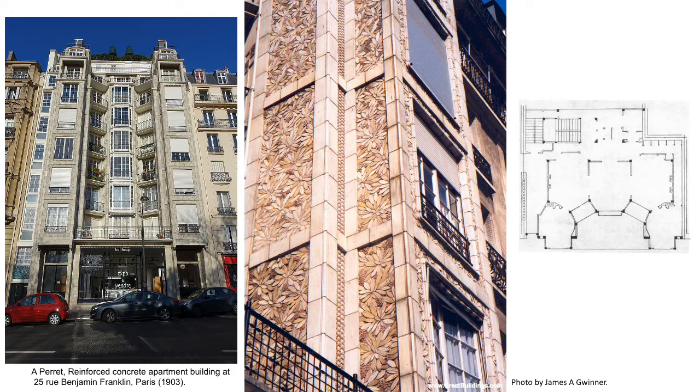In order to do that kind of decorative work with stone, you can imagine how many hours, how many skilled artisans it would have taken. But to be able to press a flower form up against the side of this concrete as it was drying, Perret and his team were able to showcase not only the structural integrity of reinforced concrete, but the potential beauty in that material, setting it apart from the other buildings down the street to really announce that reinforced concrete had arrived.